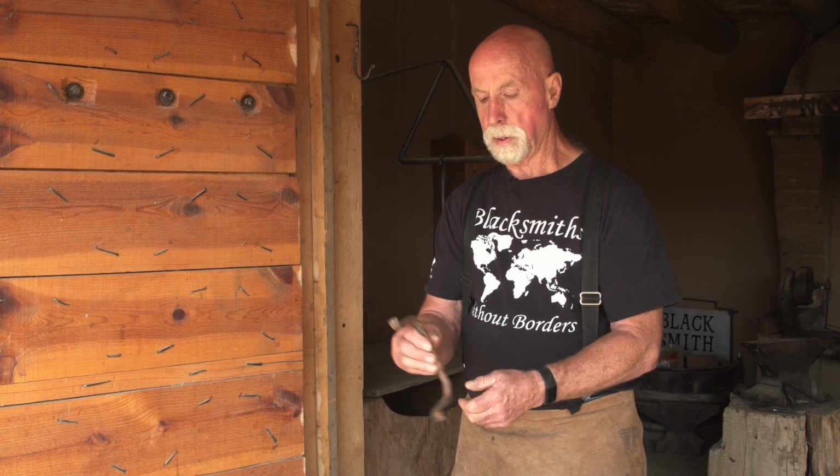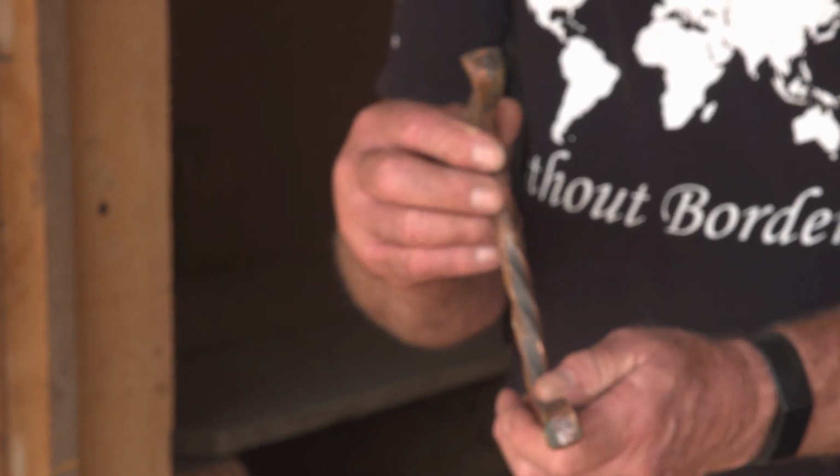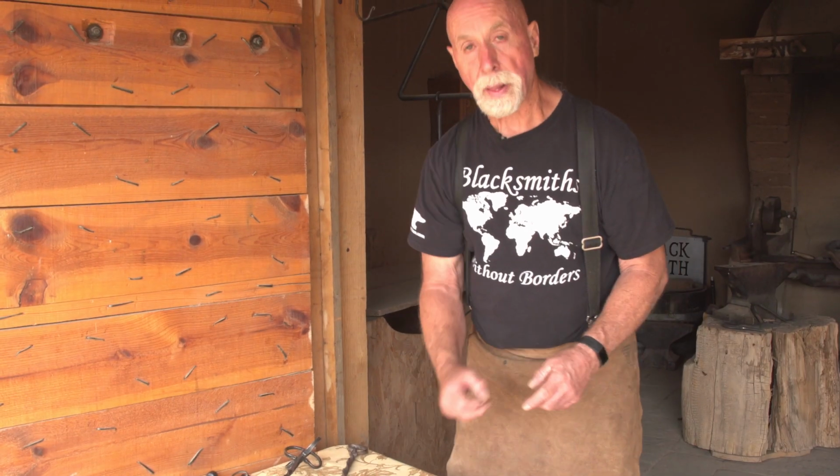This one is fairly rough, and that's because I did it. A gate pull that I was making at the time, and I wound up not needing as large a piece as I did. The most common things that blacksmiths made were nails.